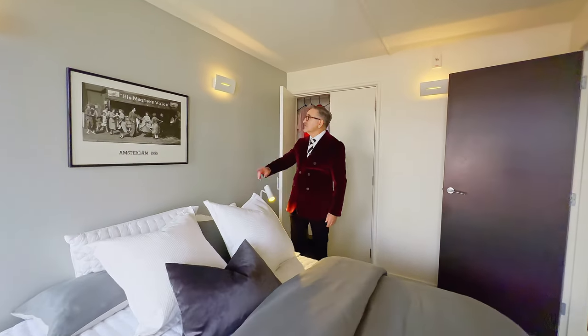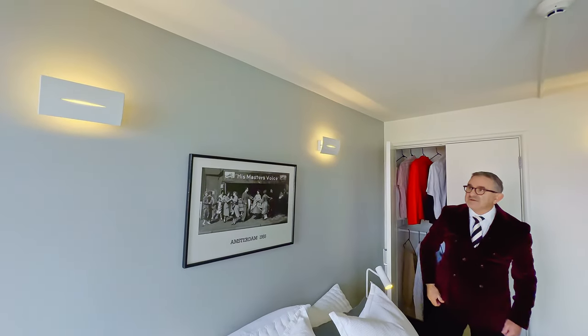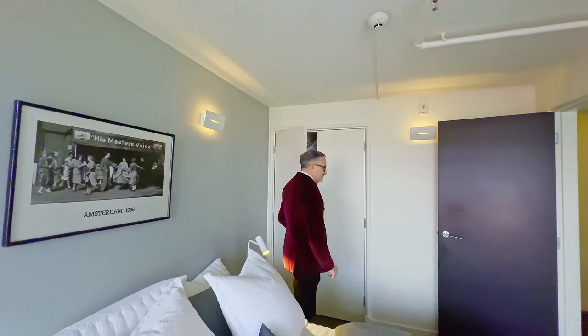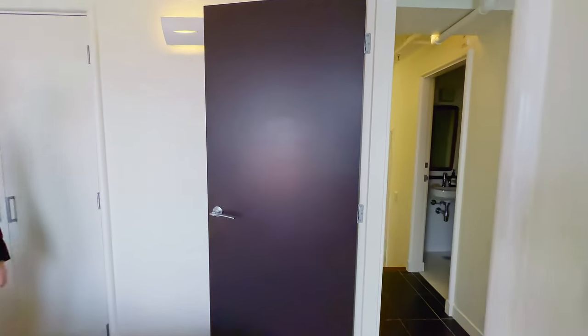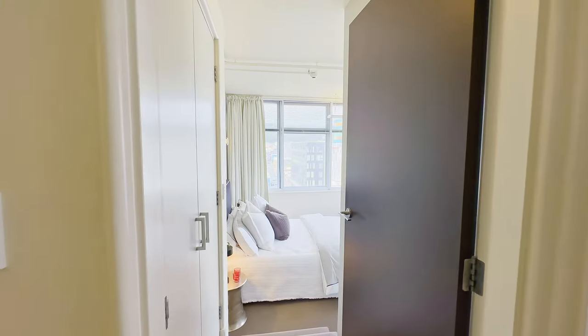Just one little thing too, there's a few of these really nice lights in the apartment. Just sets it all off. It gives it a really neat feel. It's kind of mid-century modern. It's the door handles, everything works together. It's really, really quietly, smartly presented, very attractive. Right across here, we've got the other bedroom.